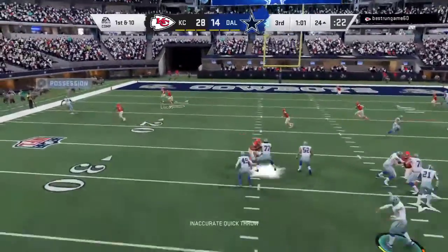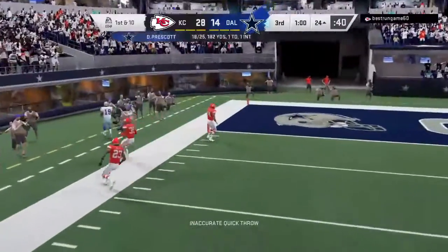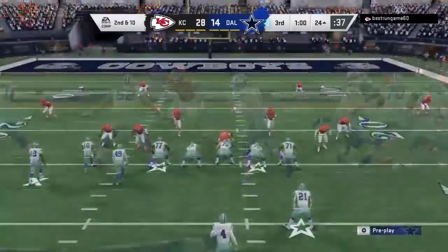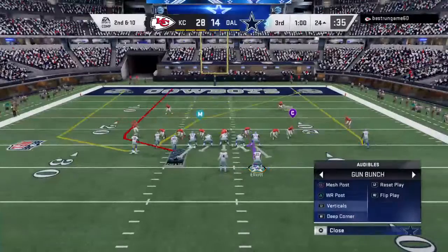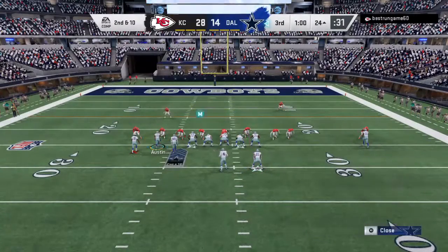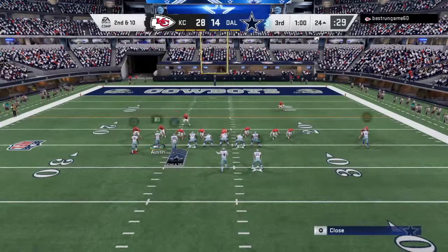Prescott looks to throw on first. And he rifles one incomplete. Amari Cooper, his intended receiver, and now it's 2nd down. From the 24, they'll go again on 2nd and 10. We're going to 53. Safety. Gun.